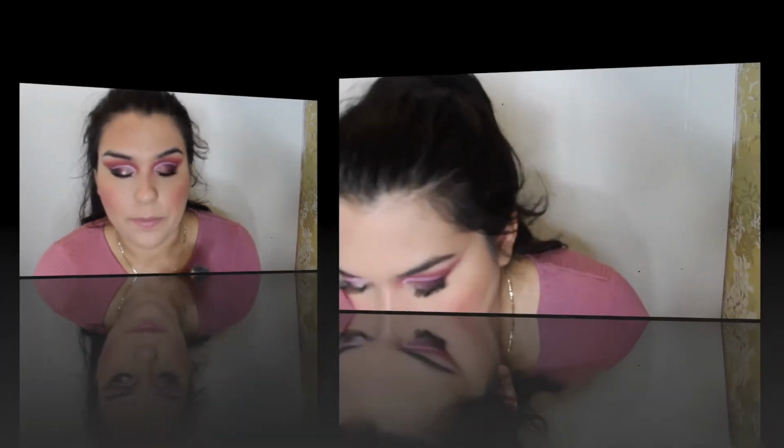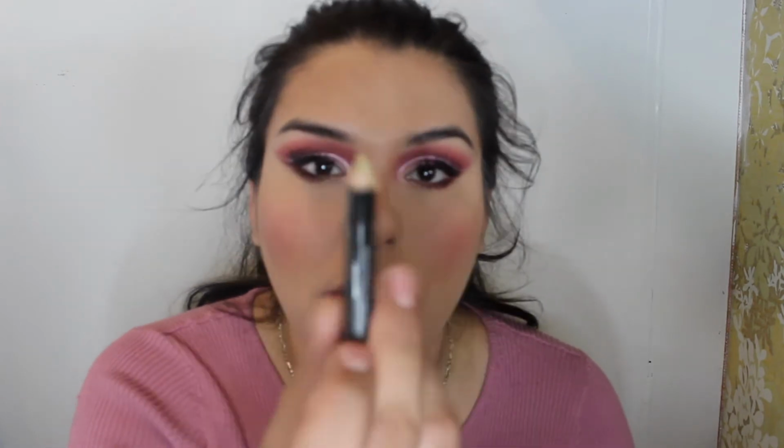It's about $5 and it comes with a pencil. So it's very affordable. And sometimes, every now and then, I like to go in with my brow gel. It's not a brow gel, it's like a wax pencil. And I just like to go over my brows just because my brows are really crazy. Especially since I've been letting them grow.